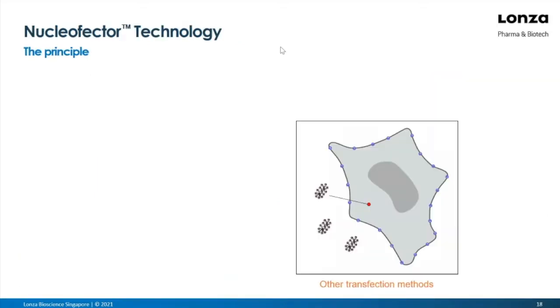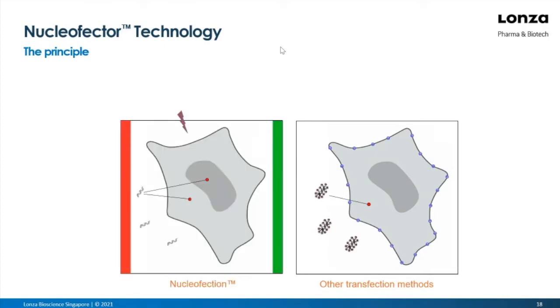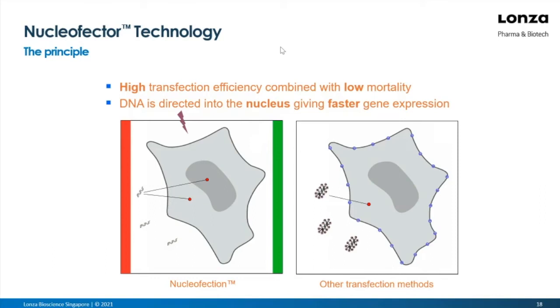So what are the principles? Most transfection or electroporation methods can only bring the DNA into the cytoplasm area only. But for Nucleofector technology, as the name suggests, the DNA will be able to be brought into the nucleus and also the cytoplasm at the same time. It gives you very high transfection efficiency with low mortality, and the DNA goes into the nucleus directly for faster gene expression. So for non-dividing cells, this is the fastest way you can bring the DNA directly into the nucleus and do the genetic modification of the cells.